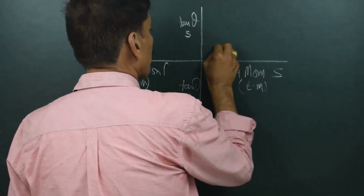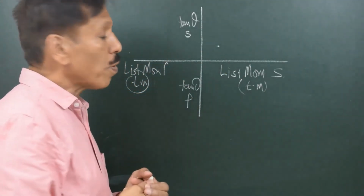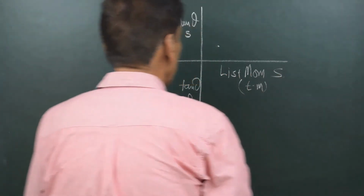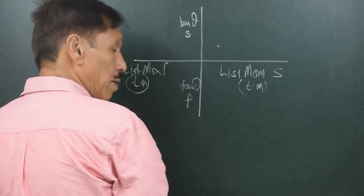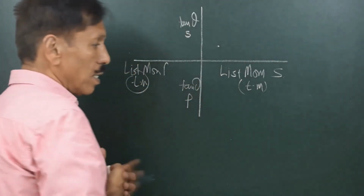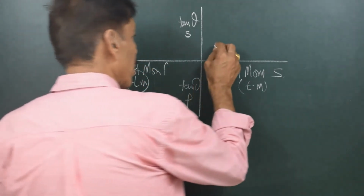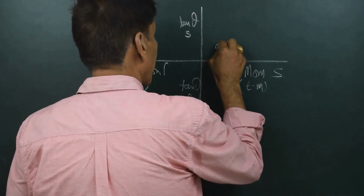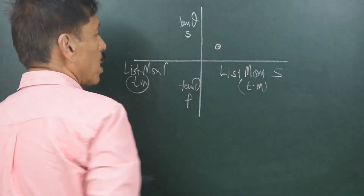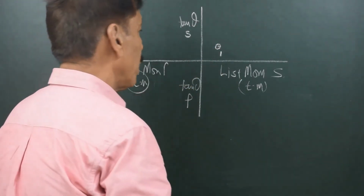For the first observation which you take, the listing moment should be approximately 1/3 of the maximum. Suppose you want to shift the weight on one side, say on the starboard side, then what is the maximum distance from the center line? Say it is 12 meters, so you place the weight about 4 meters from the center line. So the moment that you will cause and the tan theta, if you plot, suppose the dot comes here, this is called experiment number 1 or position 1.